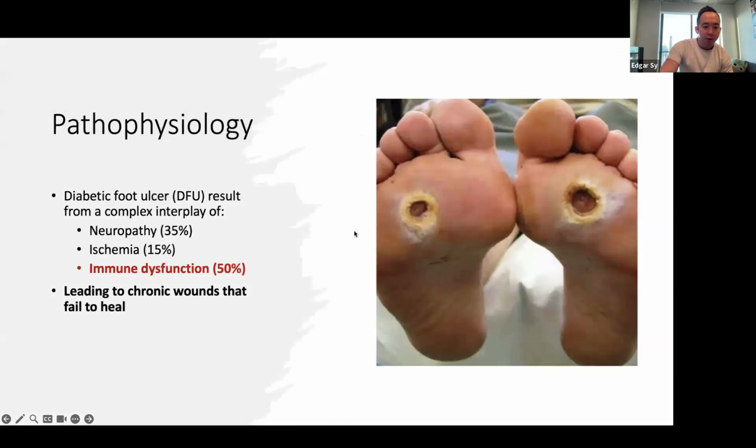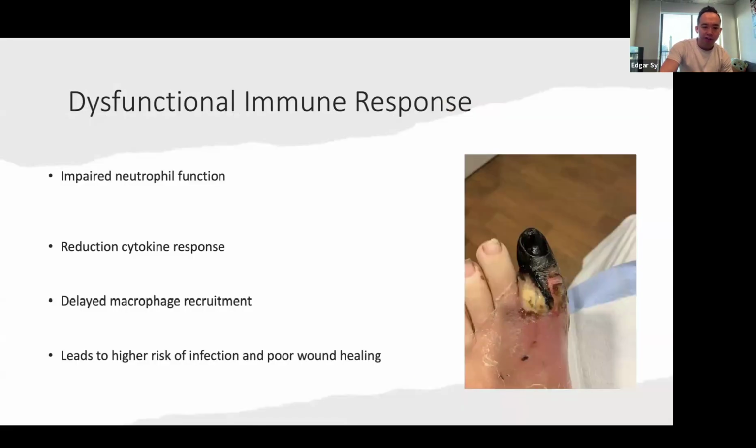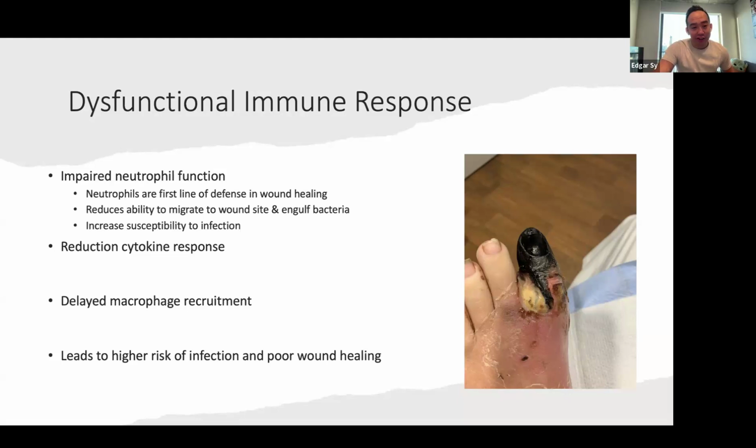And then immune dysfunction, like I said, right? So these are the fancy words: impaired neutrophil function, cytokine response, delayed macrophage. I know there are some students who are brilliant. At least if I was there, I'd be like, what the heck is a neutrophil? So neutrophil, as you know, is the first line of defense when it comes to wound healing, right? It engulfs the bacteria. If you don't have that, the bacteria stays and keeps that infection rate high. Cytokines initiate the inflammatory response.